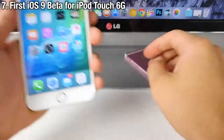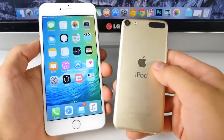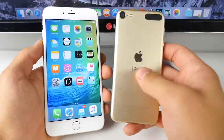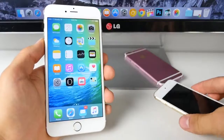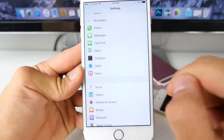Now this beta 4 update is the very first one to support the iPod Touch 6th generation, so you can go ahead and install it if you really want to on your iPod Touch 6th gen. So that's the first firmware from iOS 9 to support the 6th gen iPod Touch. Also, there's a few more settings inside of settings that have changed.